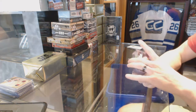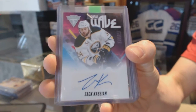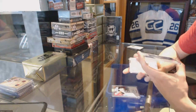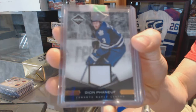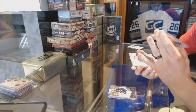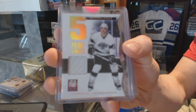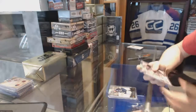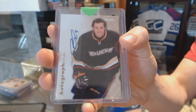All right, we've got an 11-12 Titanium New Wave autograph for the Buffalo Sabres, Zack Kassian. 11-12 Limited Base Jersey, numbered to 99 for the Toronto Maple Leafs, Dion Phaneuf. We've got an 11-12 Elite Prime Numbers jersey, numbered to 557 for the LA Kings, Luc Robitaille. We've got a 12-13 Retro autograph for the Anaheim Ducks, Bobby Ryan.